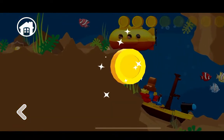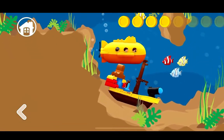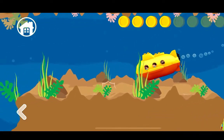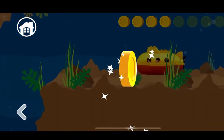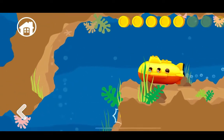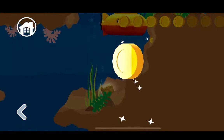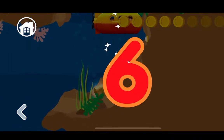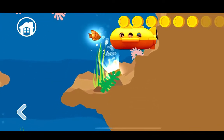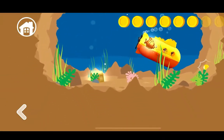Super. Go further. Oh, it's a five coin. Beautiful. Five. Maybe. Oh. Look. Oh, six coin. Look, it's a gold treasure. Oh, it's a goldfish. Wow. Oh. One more coin, it's seven.